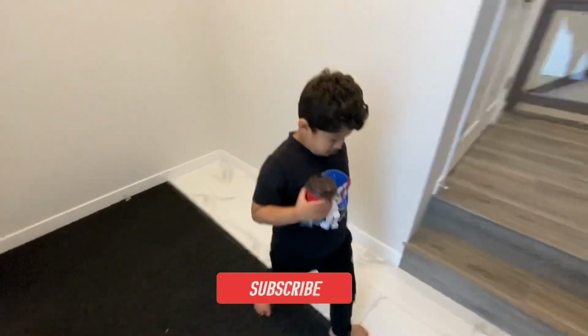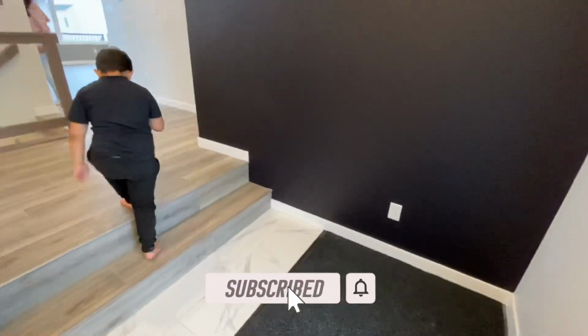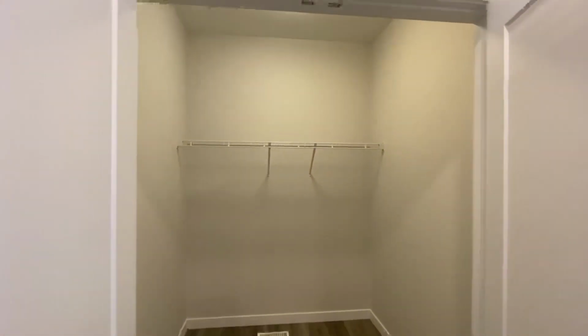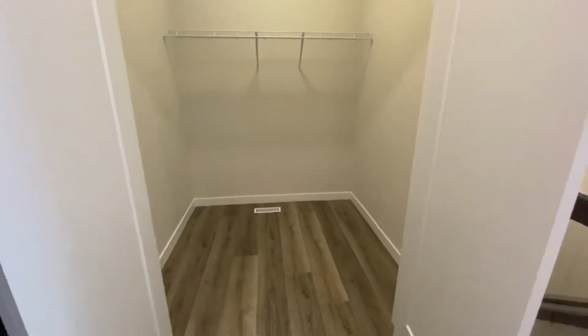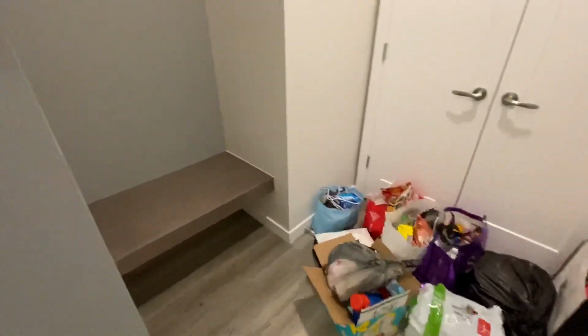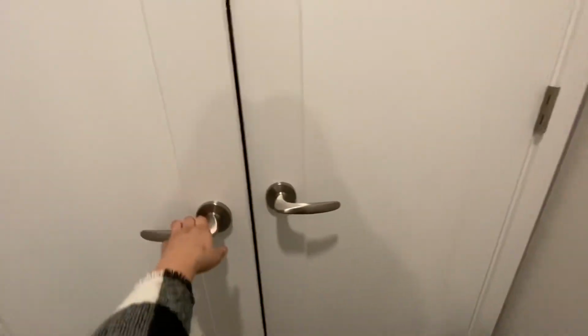All right, so here's the entryway. Nice big entryway. I love it. Up here, just to the left, is our large storage closet with some space to hang jackets and stuff as well. And then to the right hand side, we have a little bench area where you can sit, put your shoes on. Chances are we're going to be going in and out of the garage more often than not. So this is perfect. The coat closet is here.